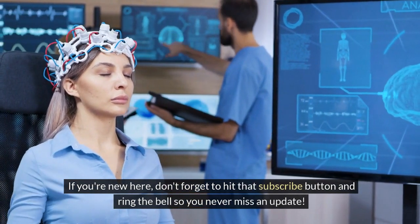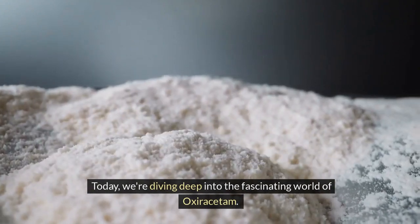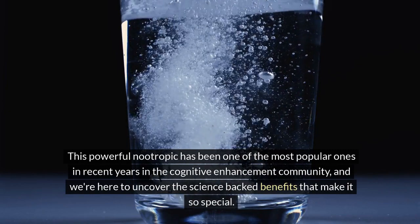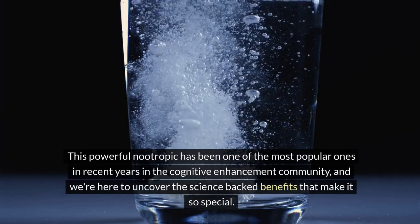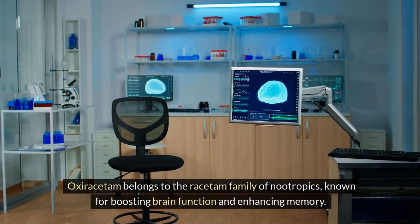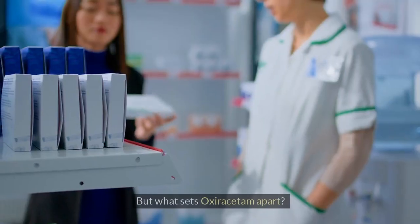Today, we're diving deep into the fascinating world of oxiracetam. This powerful nootropic has been one of the most popular ones in recent years in the cognitive enhancement community, and we're here to uncover the science-backed benefits that make it so special. Oxiracetam belongs to the racetam family of nootropics, known for boosting brain function and enhancing memory.